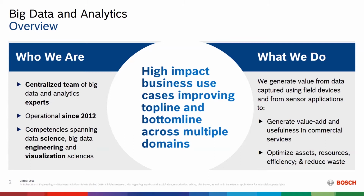The mission statement we have is that we work on high impact business use cases, and we focus on improving both the top line and bottom line across multiple domains. The reason we say domains is because Bosch has multiple domains where it has automotive manufacturing plants. We have consumer electronic manufacturing plants, silicon chip manufacturing plants, and advanced electronics manufacturing plants. We are also venturing into healthcare devices. So we do support Bosch across different domains.